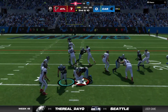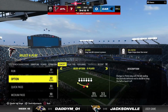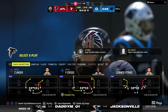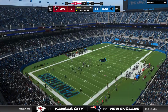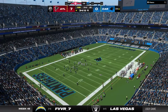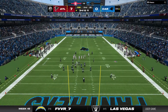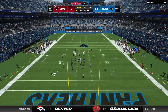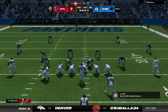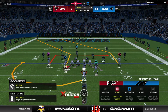Second down and a run by Robinson. Trying to run inside, but nothing there. Second quarter action with 1:59 remaining. Ninth play of the drive coming up, and certainly not an easy one on 3rd and long.